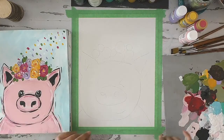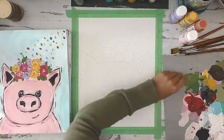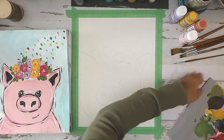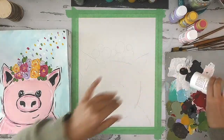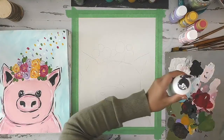Okay. So let's start with this background. The background is just a mix of the white and the blue, and we're going to use both colors on our brush and get a really nice, soft, blended look back there.